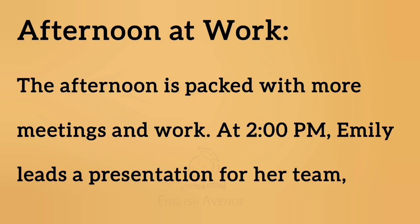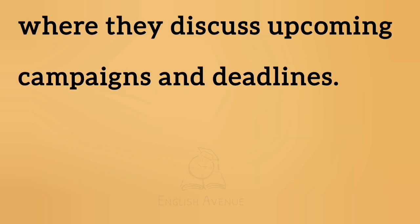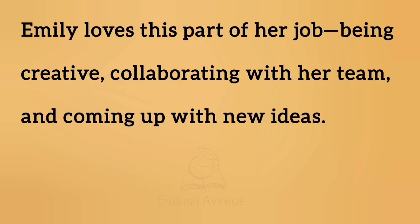Afternoon at work. The afternoon is packed with more meetings and work. At 2 p.m., Emily leads a presentation for her team, where they discuss upcoming campaigns and deadlines. Emily loves this part of her job, being creative, collaborating with her team, and coming up with new ideas.